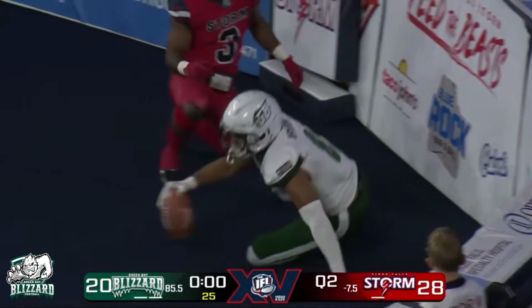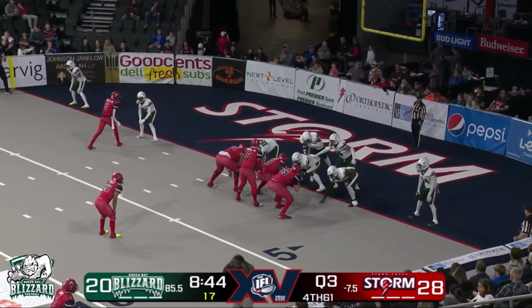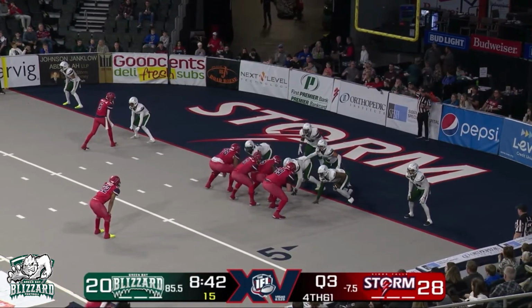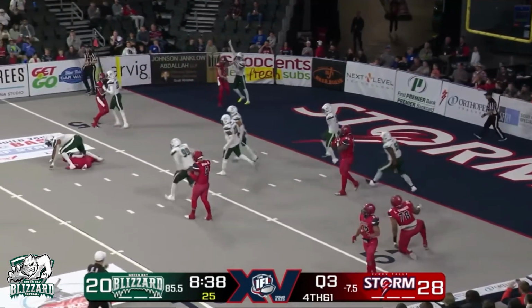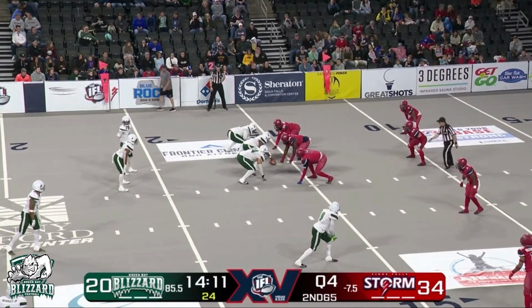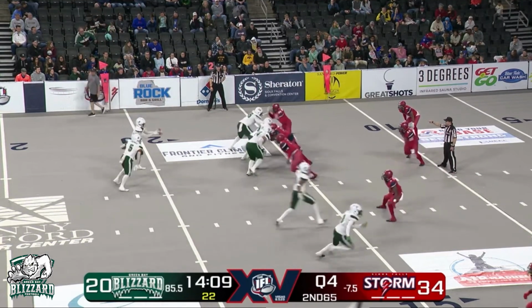And the Blizzard are going to shock the Sioux Falls fans here. So here we go. This will set up 4th and 1 now. Sioux Falls is going to try to get it in. They will hand it off to Tony Tate, and he's going to get blasted in the backfield. 2nd and 5 officially after the spot.